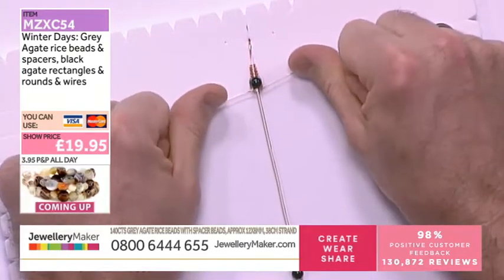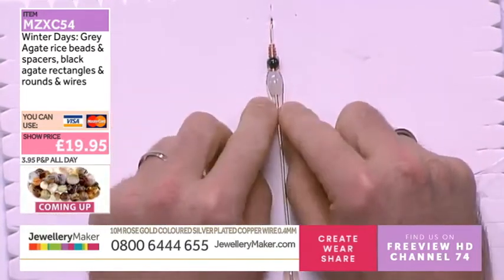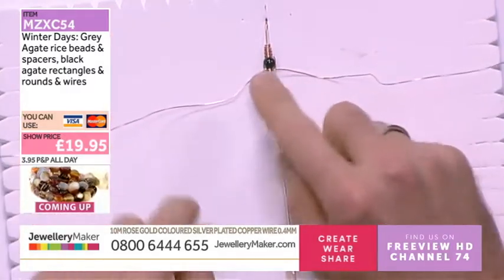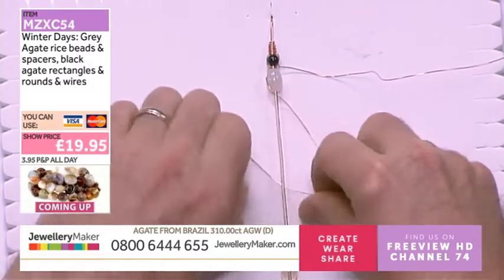Okay, and then what I'm going to do is I'm going to take my rice bead up, and I'm going to do something a bit different. Because I wanted to, instead of just caging around the side, make a feature of these beads, because I've never worked with them before. So I'm going to take the left wire and drape it across and feed it back underneath the lazy strand.